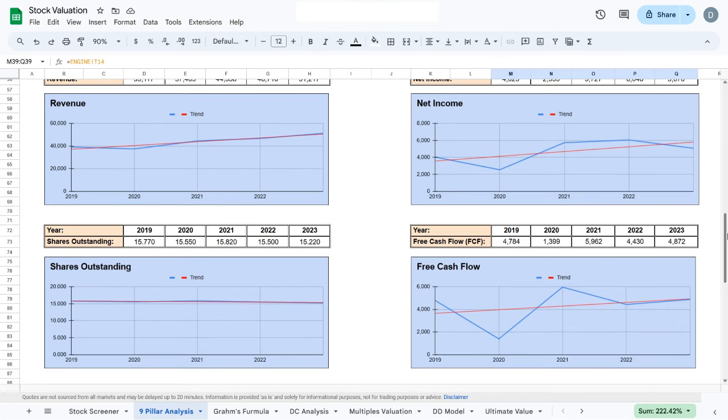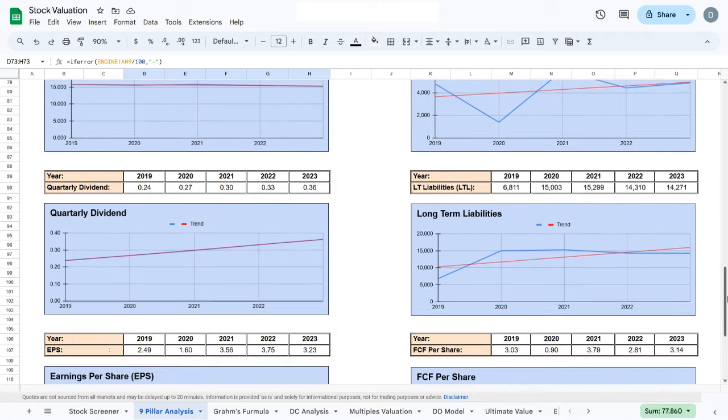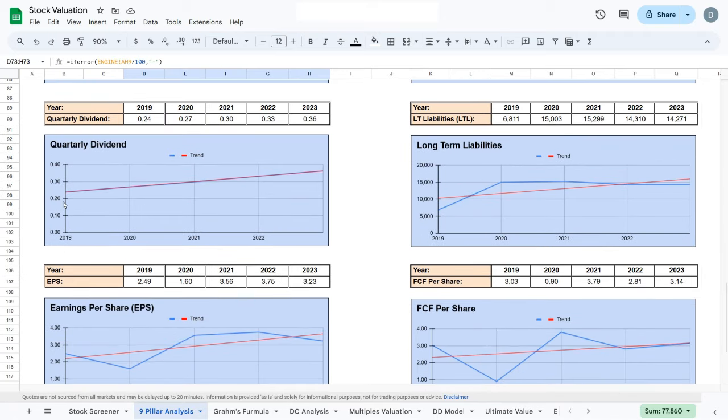We can see that the revenue and net income are both increasing and that the shares outstanding are decreasing slightly, which is great as it means that you will own a larger percentage of the company with time. We can also see that the free cash flow is increasing and that the quarterly dividend is increasing very nicely as well.